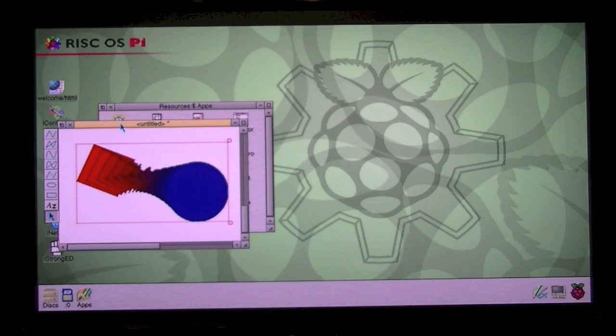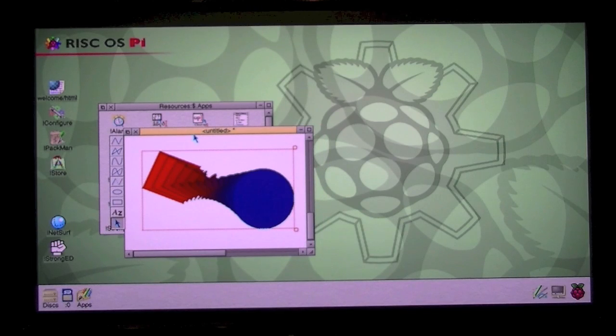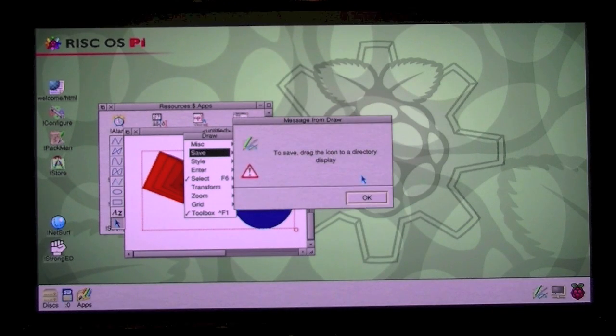So there's lots of things you can do with Draw. I won't go into everything now, but it's quite a powerful application. What we'll do now is save our hard work, and if I go to the menu again and go to the save dialog, you'll see that you get this little window here: save as, draw file, OK. But if I click OK to save, drag the icon to a directory display. OK. Now saving works in a slightly different way to most other systems.